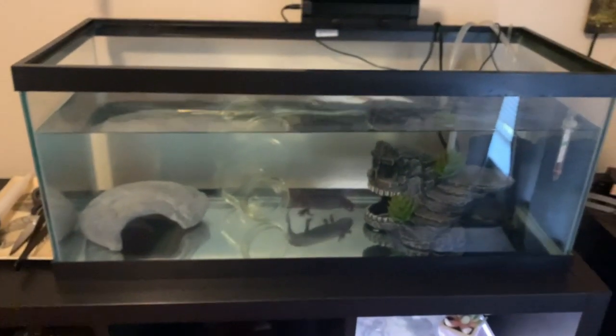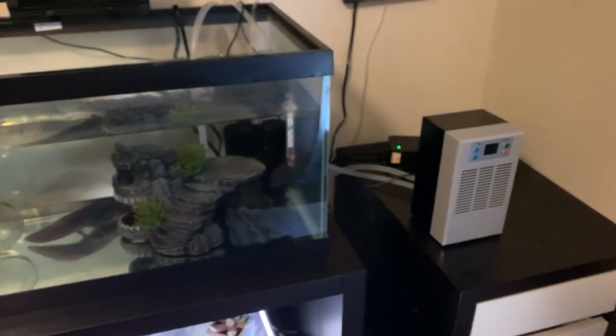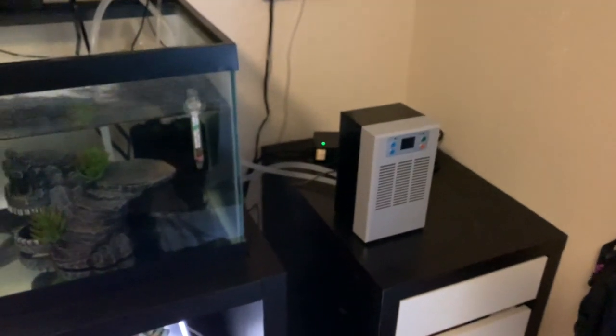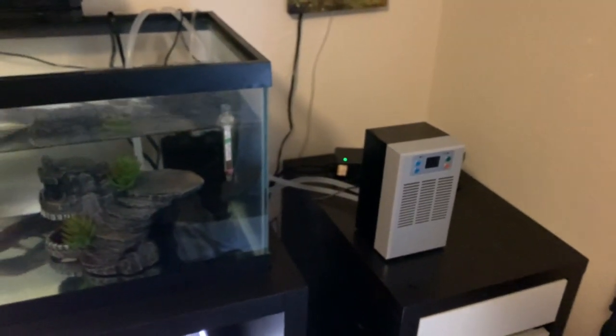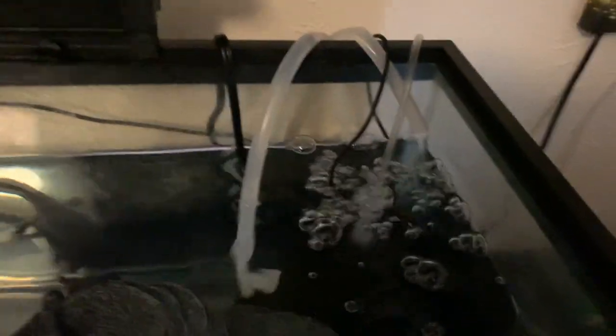He needs cold water. So my wife ordered this aquarium chiller, found it at Walmart's website. Was able to buy it. It was about 85, 90 bucks. And we got it set up over here. Set it up yesterday or the day before.